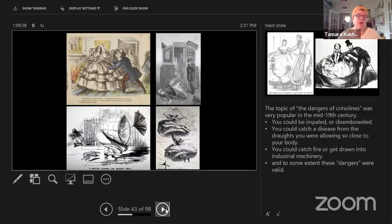Because there were not the petticoats to help muffle a fire, women could catch fire quite easily, because some of the fabrics were so light and the paints and dyes were not necessarily fireproofed. And there are many examples of this, including Oscar Wilde's two half-sisters who both died on the same evening, one trying to put the other one out, who caught fire at a ball.